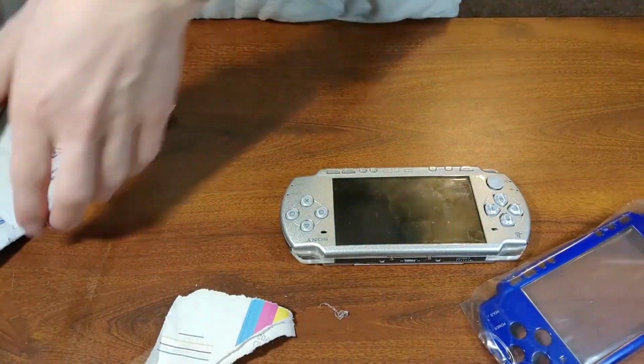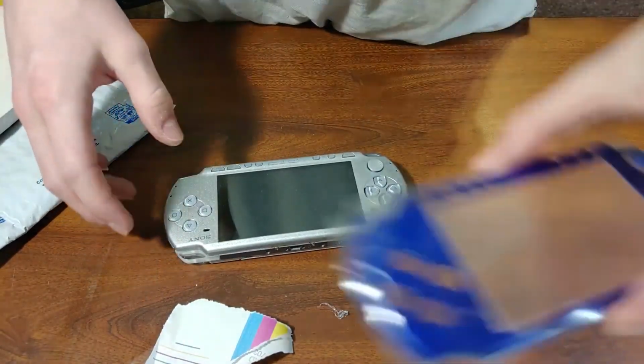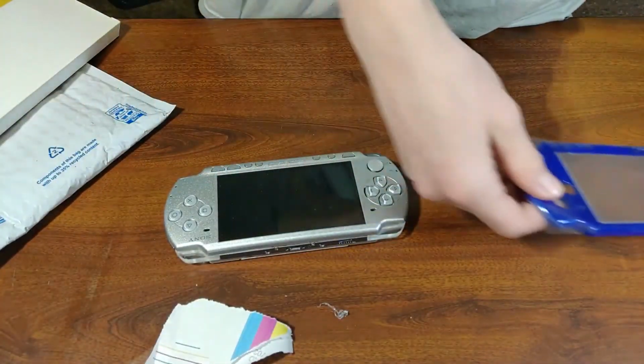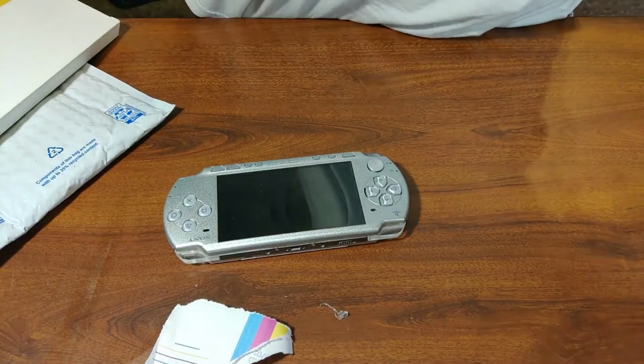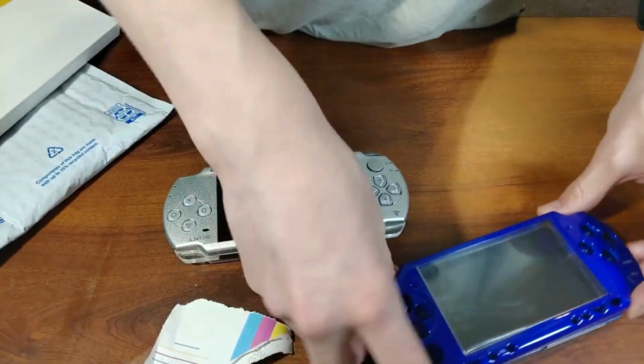Okay, so those other 2 packages did not have to do with this video. They're just stuff that I ordered. So I got this PSP, which we're going to test out, and I got the faceplate replacement for the blue one, which I'm going to swap out in a bit. It looks pretty good, but it doesn't have the PSP or the Sony. So it's just going to be like a blank replacement.